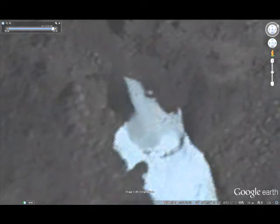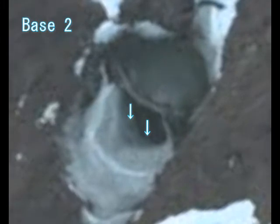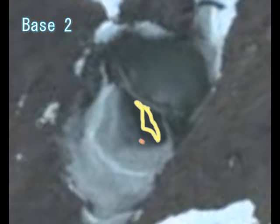So there are a lot of other strange things around here, and the more you examine around here, the more facts you find which indicate that these are aliens' bases or underground bases. And also I could find something very strange in here. This is base 2, but inside base 2, I could see something up here. Yes, what are these? Can you see?